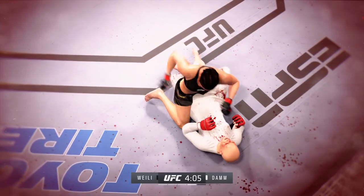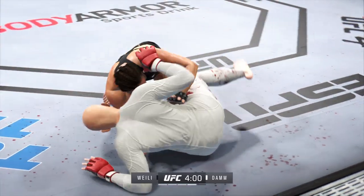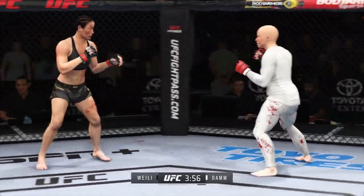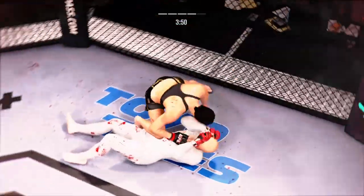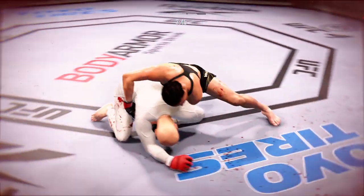You see how strong she is. Her opponent's trying to control posture, unable to do so. Now she can get to work and put the money in the bank with that ground and pound. Money in the bank. Ooh, what a punch. You can never know what you're going to see with this young lady. Is she going to finish the fight?